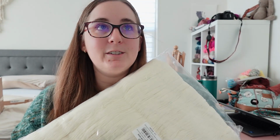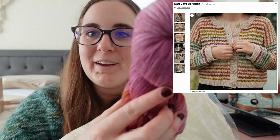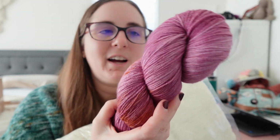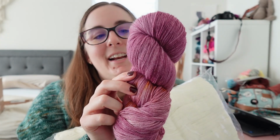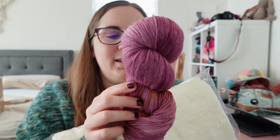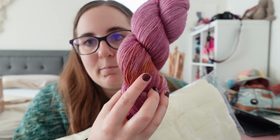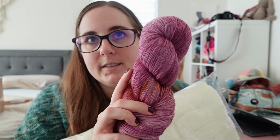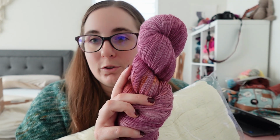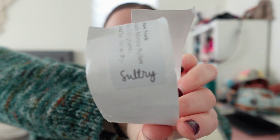I would want to use some of this for the Daft Days cardigan with this as my contrast color. I've talked about this before on Instagram and on YouTube, but I have 3 skeins of this, and it is my favorite yarn in my stash. I'm obsessed with this color, and it's got pieces of orange. It's just the prettiest thing ever. This is Akara Yarns. The color is called Sultry or Hydrangea, I forget. Hold on. It's been in my stash for so long that the labels have fallen off. Okay, this one is called Sultry.